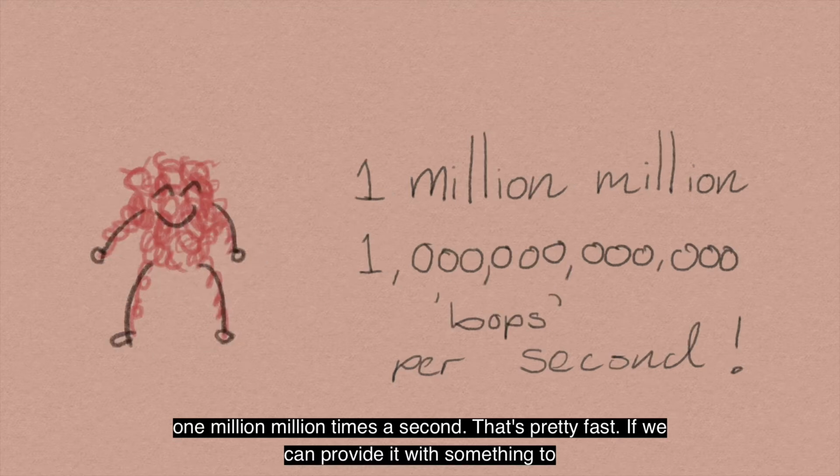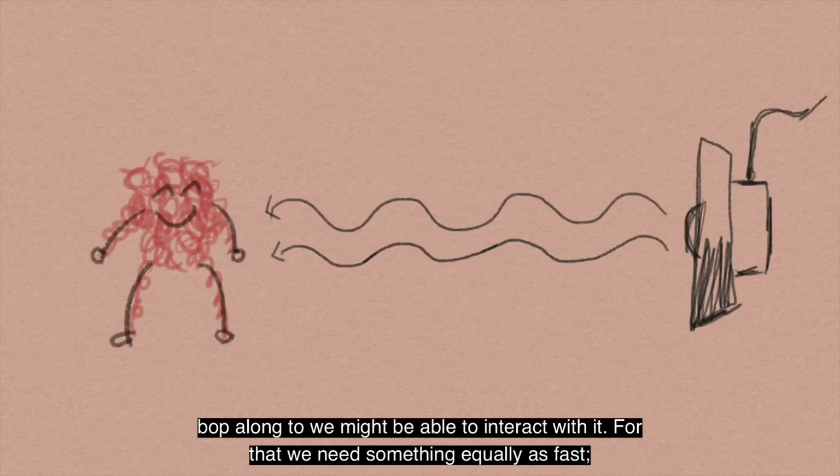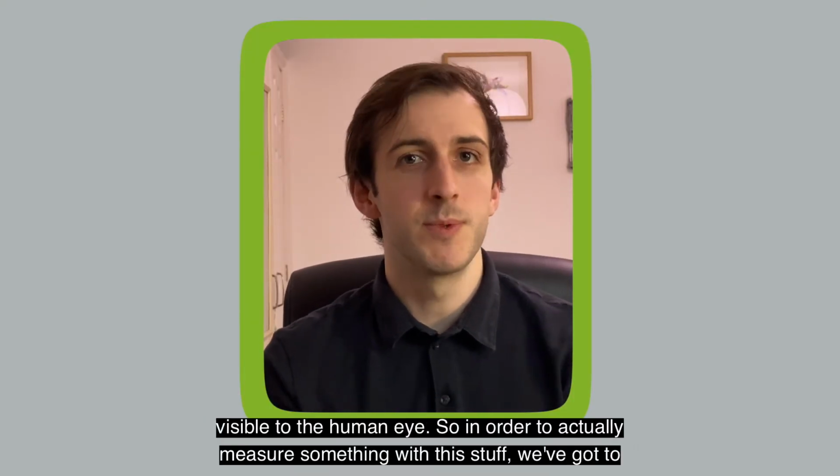That's pretty fast. If we can provide it with something to bop along to, we might be able to interact with it. For that we need something equally as fast. Terahertz radiation. Terahertz radiation is actually a form of light, but not one that's visible to the human eye.